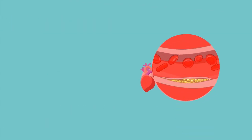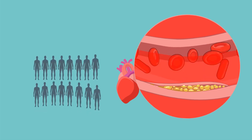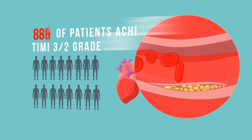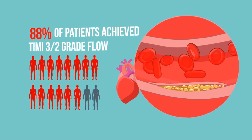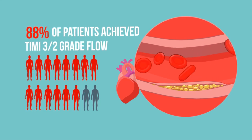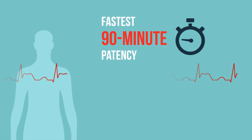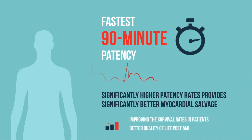It also has the largest evidence in the form of clinical trials to prove its clear superiority in establishing the highest quality of TIMI Grade 3 and Grade 2 coronary flow in nearly 88% of the patients who were administered tenecteplase. It was this ability of tenecteplase to provide the fastest 90-minute patency, which became an important aspect, making the world take notice of its significant impact on myocardial salvage and thereby improving the survival rates and quality of life in patients across the world.